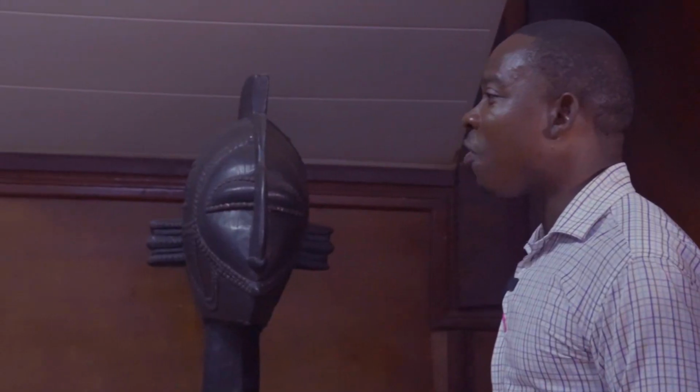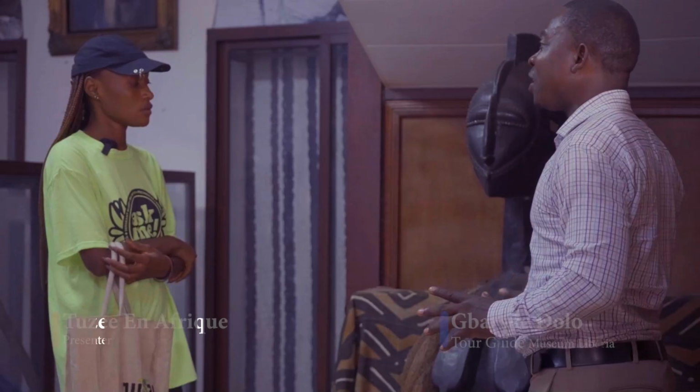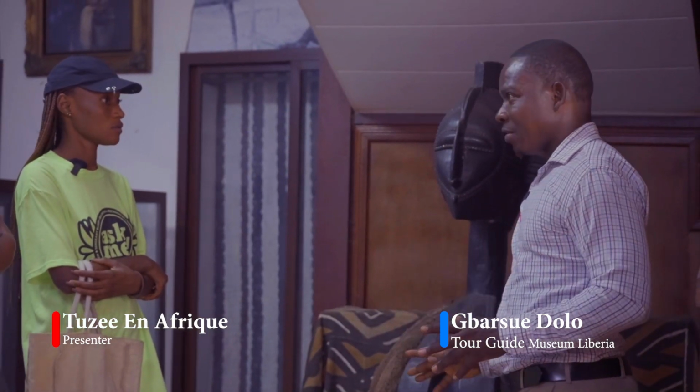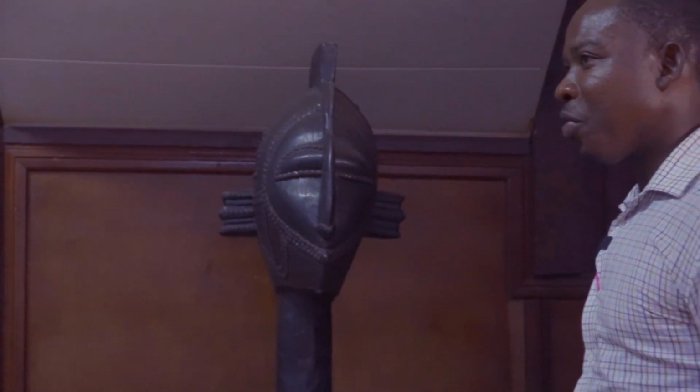This is the actual god of fertility that existed, and not only this one, there were other ones, but this is one of them. From which tribe? The tribe is not specific, but mainly the Bandi.